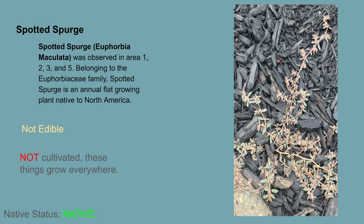Also, within area one, inside of the flower boxes, was a spotted spurge. This thing is not edible, but it is native to New Jersey and it grows actually everywhere. If you're anywhere in the northeast of the US, I recommend you go out to like a driveway or a sidewalk. You will find this within 5 minutes.